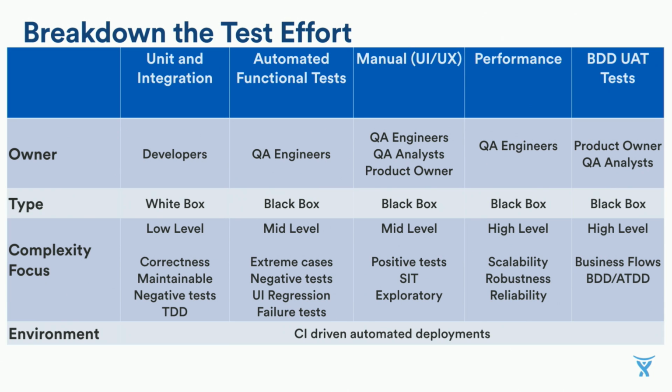The next were our automated functional tests using the framework I just mentioned. Those were black box tests, and they're focused on extreme cases. They're focused on negative tests. They're focused on finding UI regressions. They're focused on failure testing using stubs for third-party dependencies.